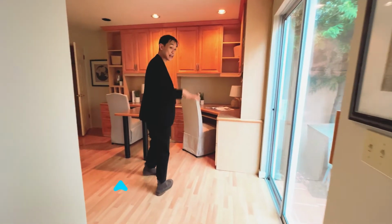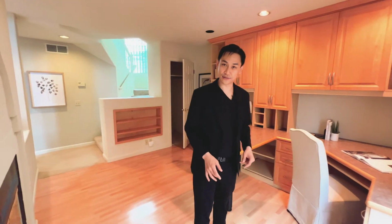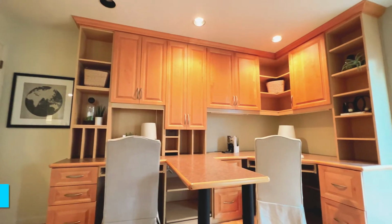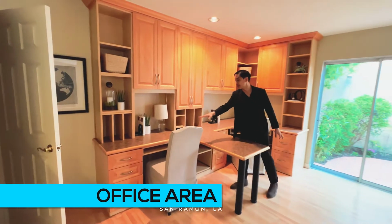Once again, there's a step up. A lot of times you have to step down into your living room. We see that sometimes in San Jose houses. Here, no, you step into the house and you step up into the office area. I love this office area because of all these built-in cabinets, and you can even see there's room for 2.